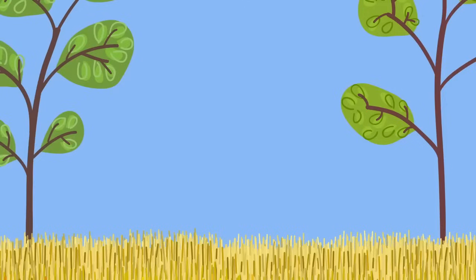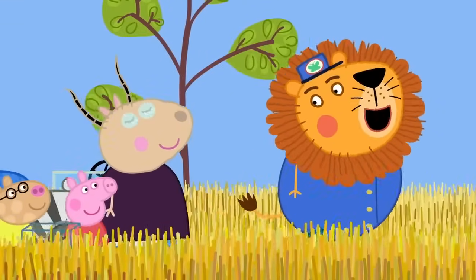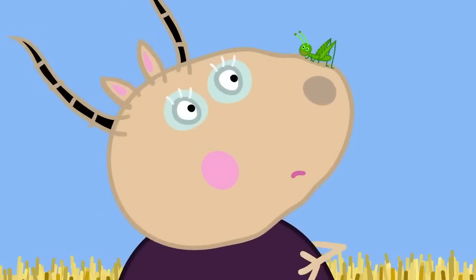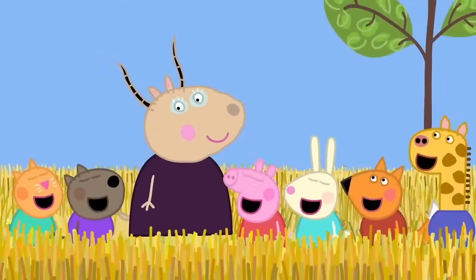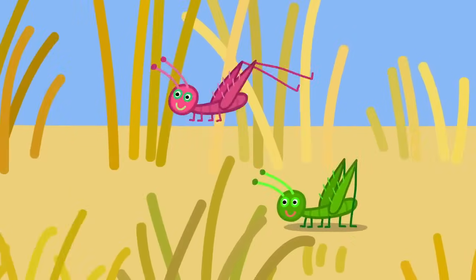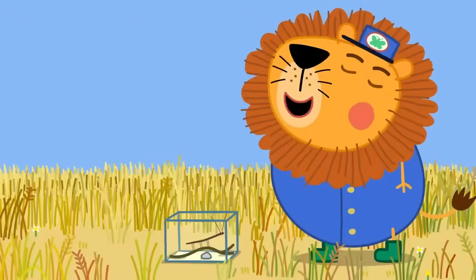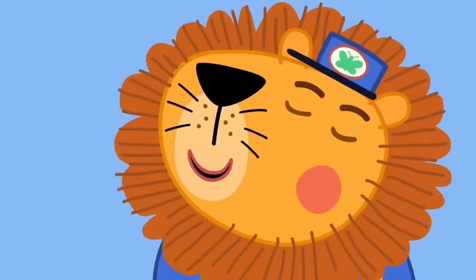And now we arrive at the grass savanna, the home of a very special little insect. Oh, my word! Grasshoppers! Are they super jumpers? They are! Wow! Grasshoppers move quickly. Hey, wait for me! That's the thing about insects. One moment they're here, the next they're gone.